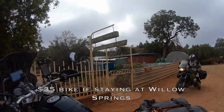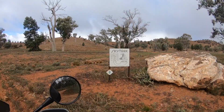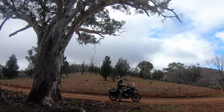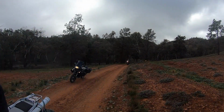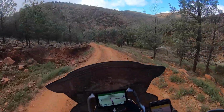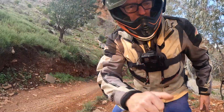This is where you start it. Pay your money, get your map. So this is where we start Skytrek. Off we go. Here we are at gate one. Track. So we're out on Skytrek. Whoa!